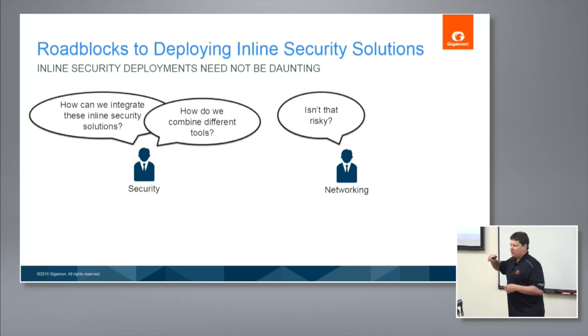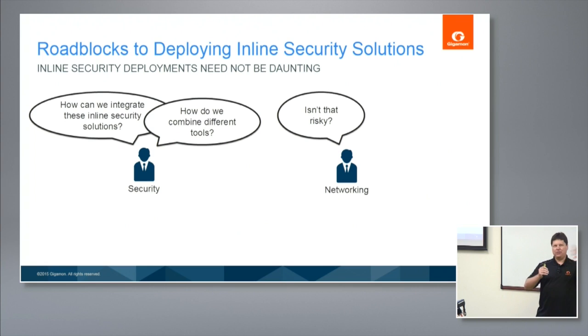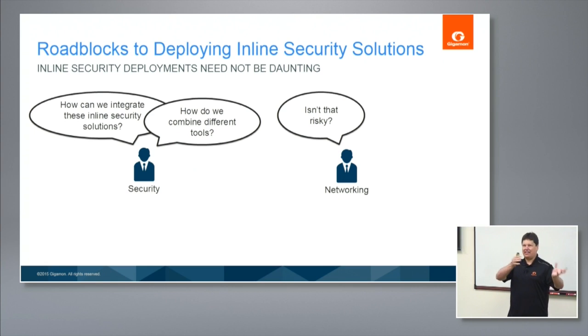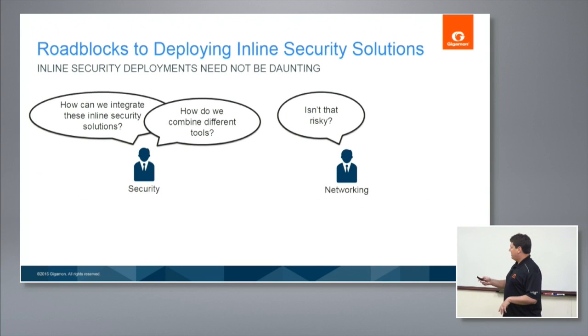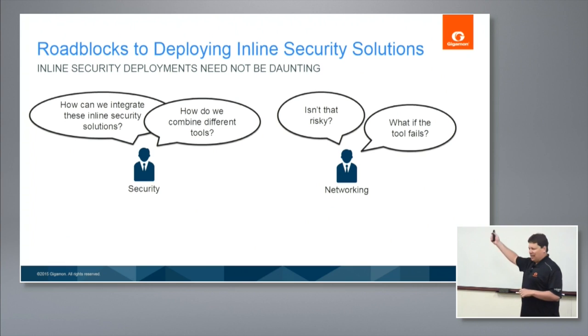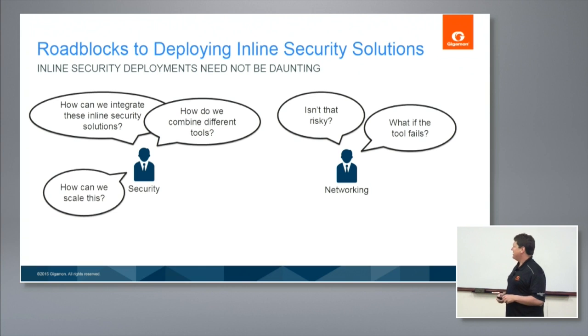The security team is also worried about, okay, I got solution A and solution B. They do slightly different things. I might have an intrusion prevention system. I might have a web application firewall. By the way, I see that combination all the time. How do I deploy these different solutions together and do it effectively? And the networking team's like, whoa, whoa, whoa, wait a second. What happens if these things fail? What's going to happen to my network when you put these things in?